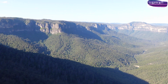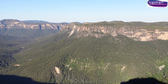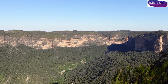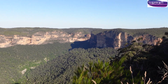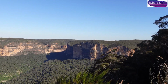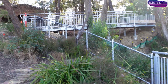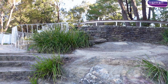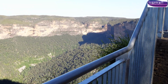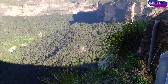It's a very huge canyon. Further down there we can see a stream which runs past from the east to the west. The wind is picking up speed. We're going to have a look at the canyon again from the west side.